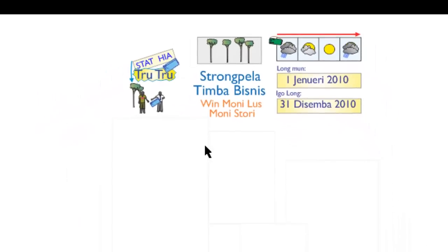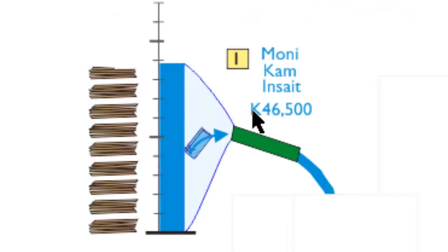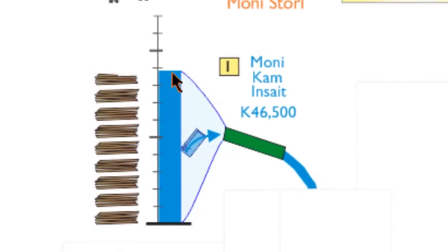So the first thing we look at is how much money came into the business. And here we can see that we've got money coming in, which is 46,500 kina. But of course, we're going to be stressing the physical shapes rather than the numbers. These are the planks of timber, and these relate to the amount sold. Here, we've got a scale to help people relate that to numbers. When people aren't very good at numbers, they need a lot of concretizations and other supports and cues. So this is the money that's come in.